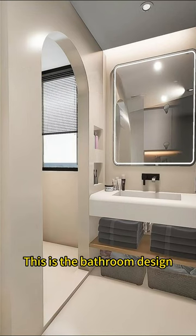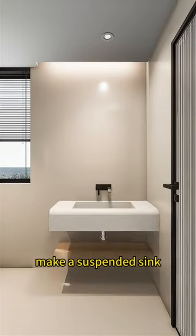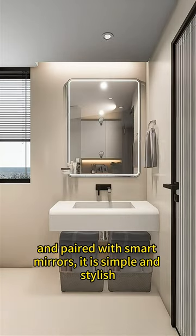This is the bathroom design style that young people like. 1. Instead of making a floor standing sink, make a suspended sink. Partitions increase storage space and, paired with smart mirrors, it is simple and stylish.